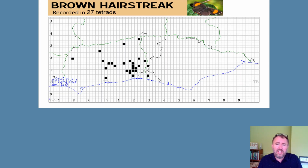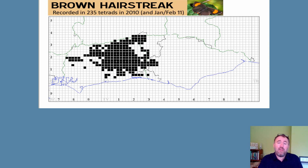So in 2010, we found adult hairstreaks in 27 tetrads. And in the winter, I organised a team of volunteers who went out and searched the hedgerows of Sussex for those tiny crenulated eggs. And we found that brown hairstreaks are everywhere in Sussex. Well, not exactly, they're everywhere in West Sussex.